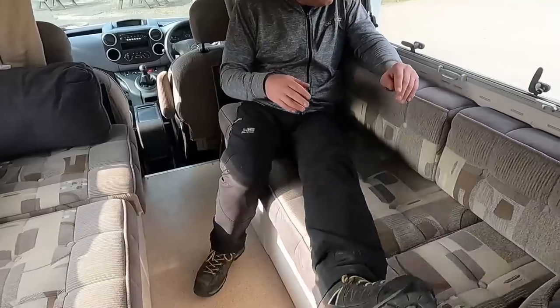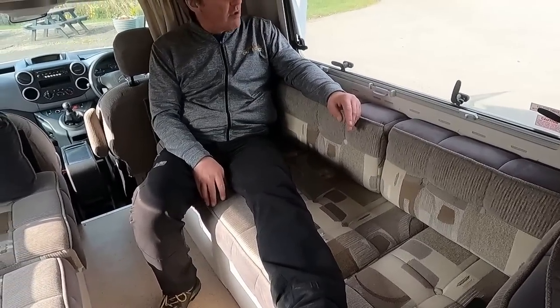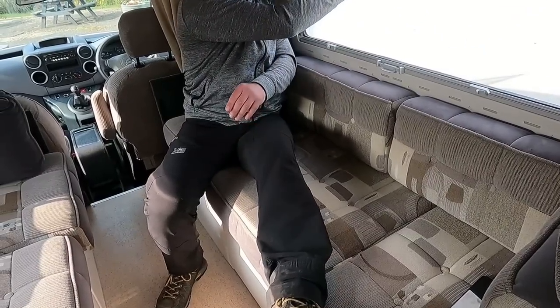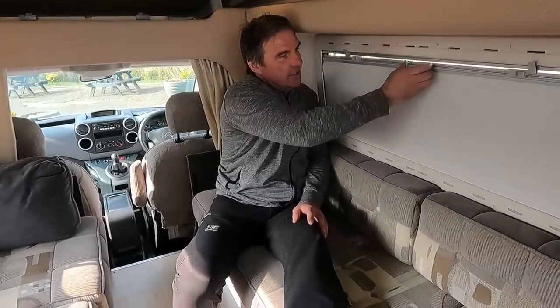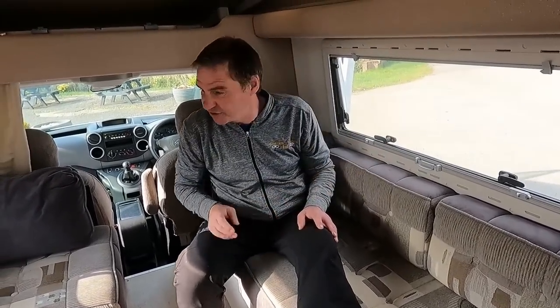I tell you what, though, this is really nice to sit here and look out. It's got clicky clacky windows as well. If you had a bigger fridge, you could sell ice creams out of this, couldn't you? You've got your blinds, fly screens.